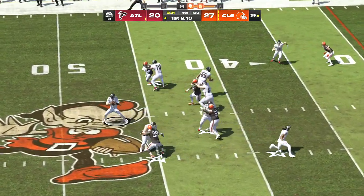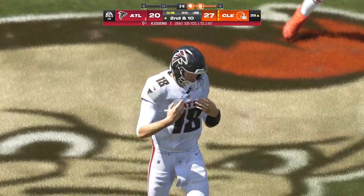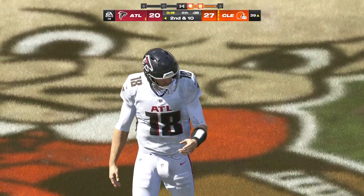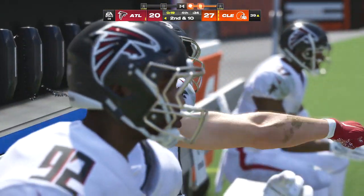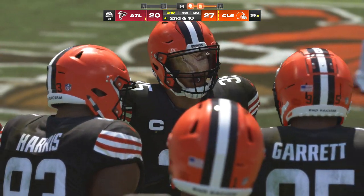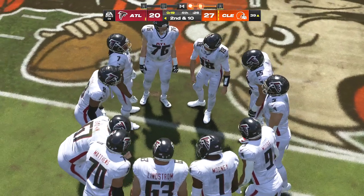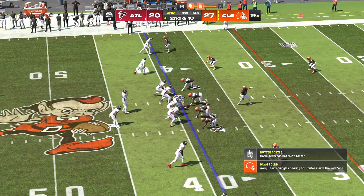Cousins to throw. And that one too wide and incomplete. So it looks like they still have some fight in them on this series because it seemed like things were headed for the red zone. If this defense gets 2 more stops, they can keep them out of that area. Here comes second down.